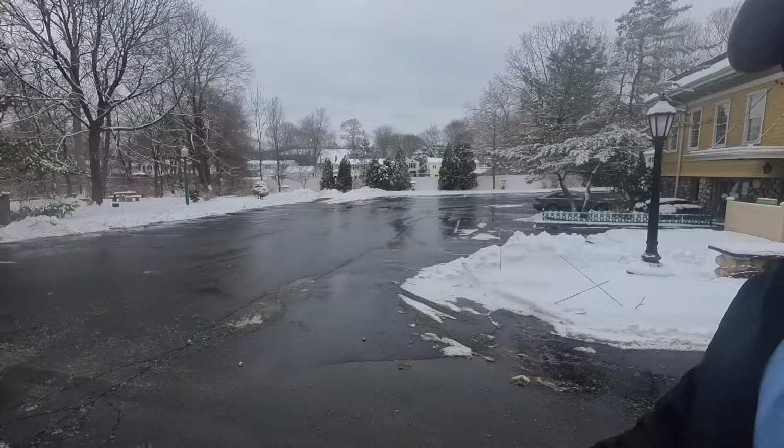All right, we're done. Just gonna go check on David over there, the building next door, but we're pretty much all down to bare pavement, black and wet on all of our properties. So a couple slushy spots, but nothing too crazy. So we're done. Not bad. It's about 1 o'clock, so it's not bad at all.